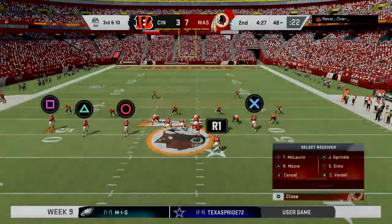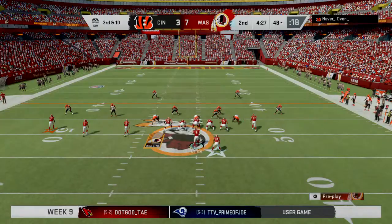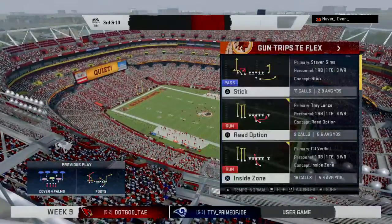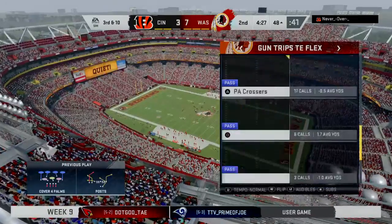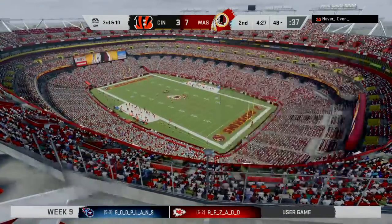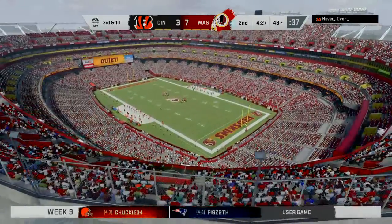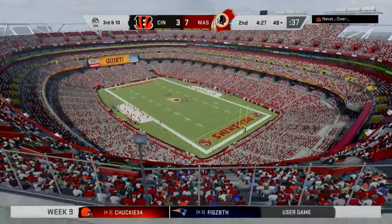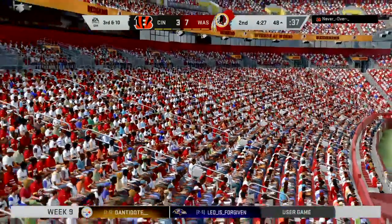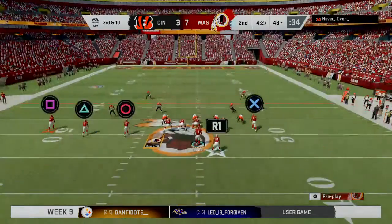Now they face a third and 10 after back-to-back incompletions. Now the Bengals are going to use the first of their timeouts. They'll have 2 remaining as we step aside here in this second quarter. They come up to the line now facing a third and 10 after the incompletion.